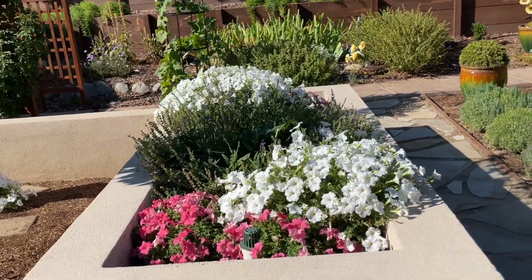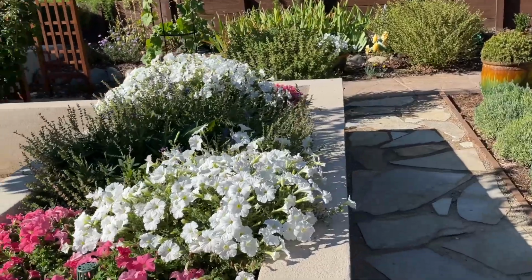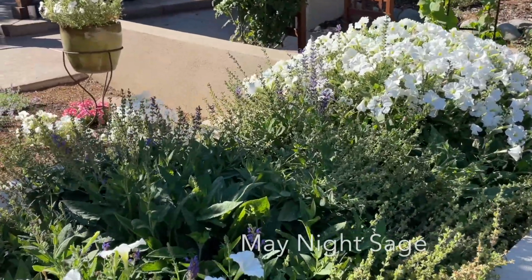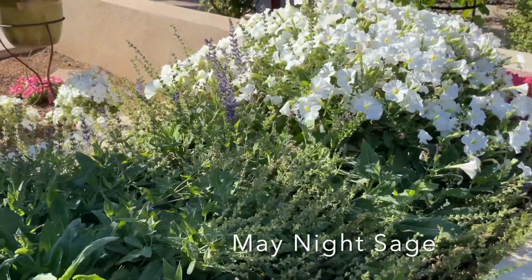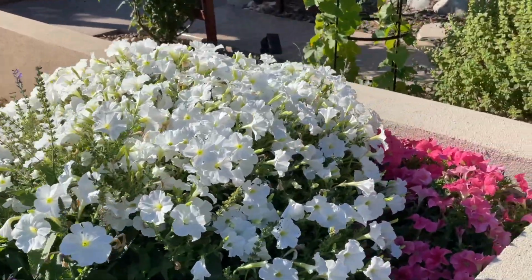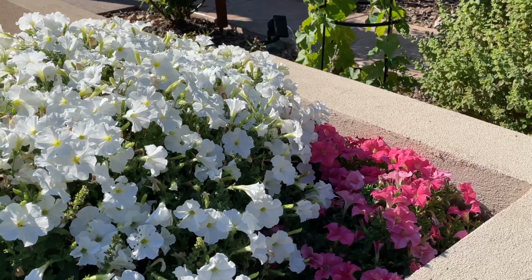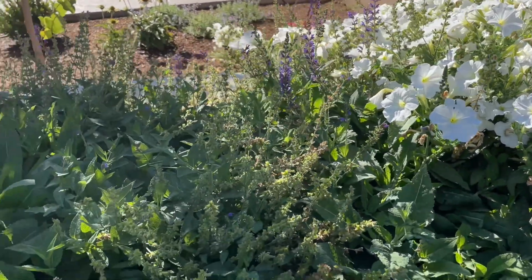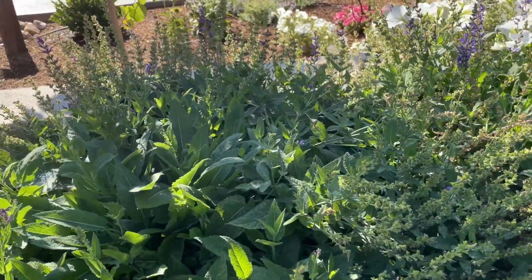The flower box and flower box row, again, petunias, and then perennial sage. Oops, is the sun going to make this hard to see? The petunias, again, same petunias. The pink ones just get overcome by the white ones. And the sage, I think I need to be cutting back.